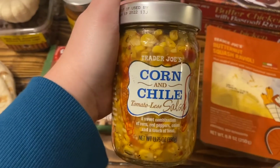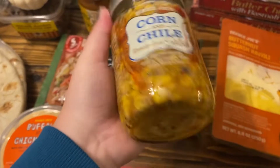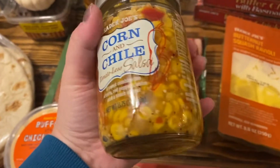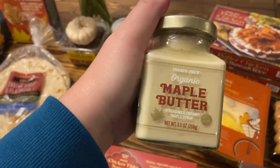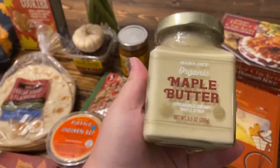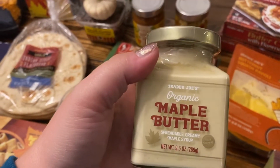This, my mom said she got before and it's really good. I've never had it. It's corn and chili salsa. It does not have tomatoes in it. So it's a sweet combination of corn, red peppers, onion, and a touch of heat. She said it's really good with chips or even just eating it by itself. So I'm going to try that. And then she also said that this was really good. This is maple butter. And like I said, I love anything maple. It is spreadable, creamy maple syrup. And this is really good to put on pancakes or toast or anything like that.